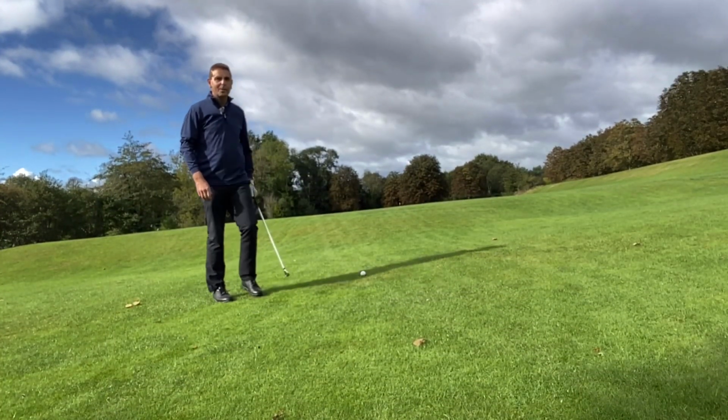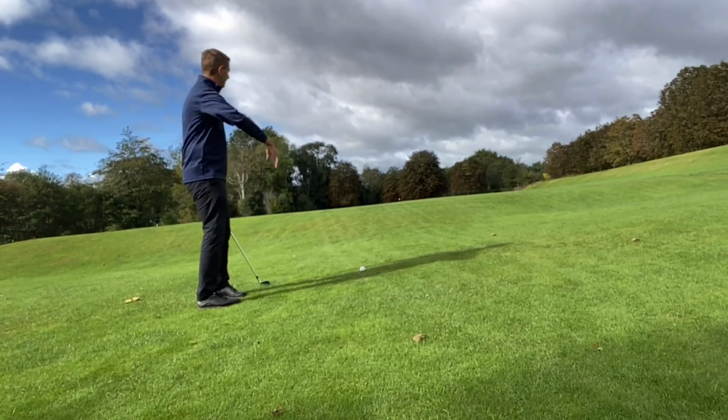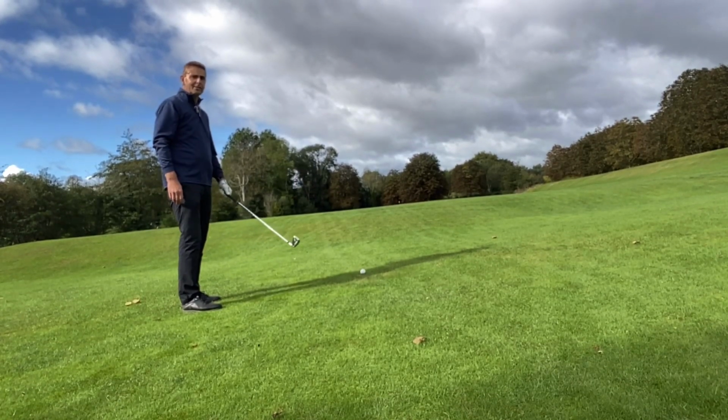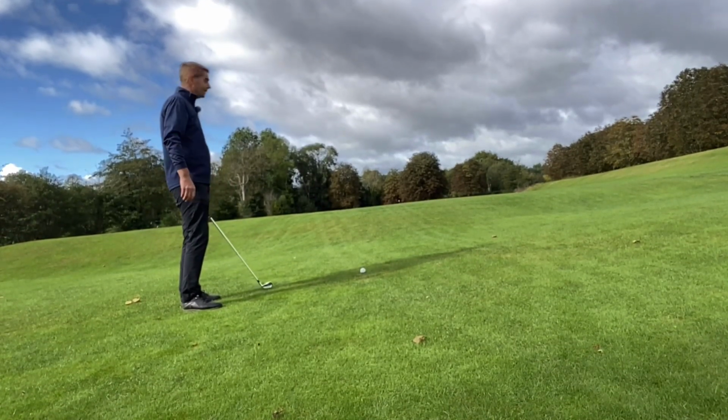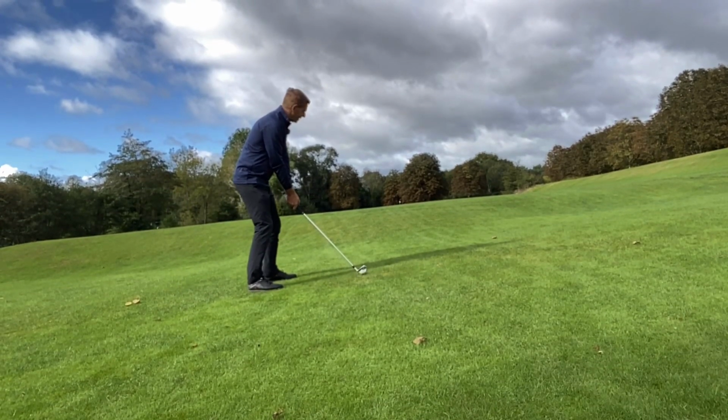Okay, it's so windy. I've had to put the camera on a little low tripod. It keeps trying to blow over, but anyway, let's have a go. So I've gone with 6 iron because I'm just going to balloon up in the air if I try and hit 8, which is probably the right yardage for me. So I'm just going to move it back in my stance a bit and see if I can squeeze one in there a little bit.